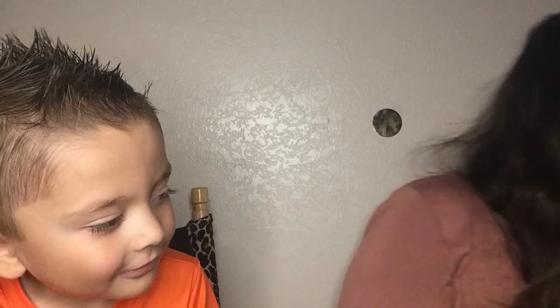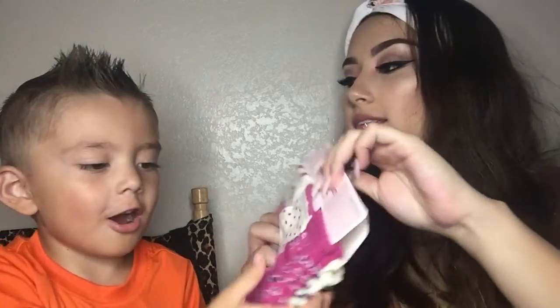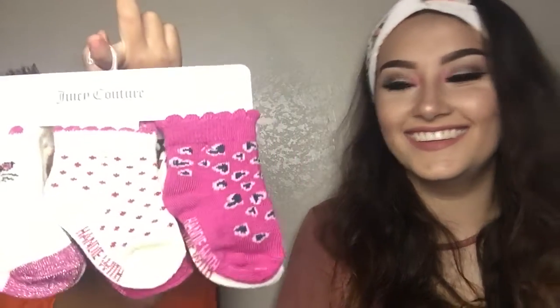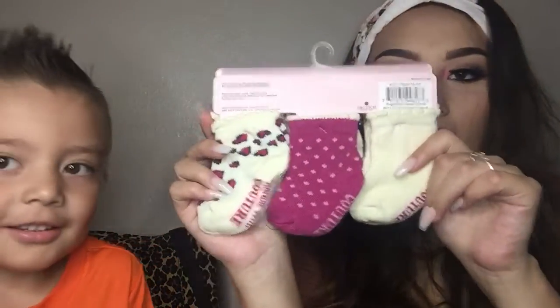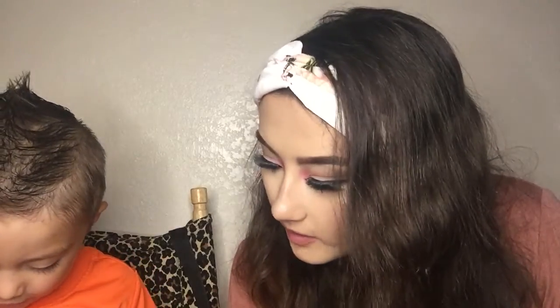Okay, now what are these? Socks. And show them. It can also do this. And these are super cute. They're regular socks. Uh-huh, they are. And these are some bows. There's one, or two, head wraps. They're little head wraps.